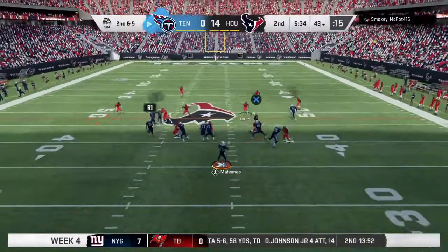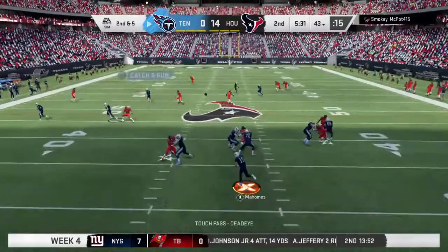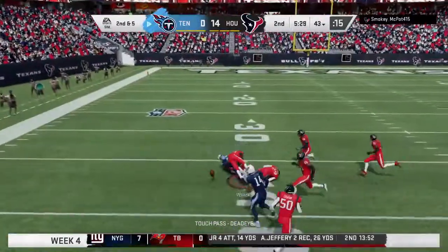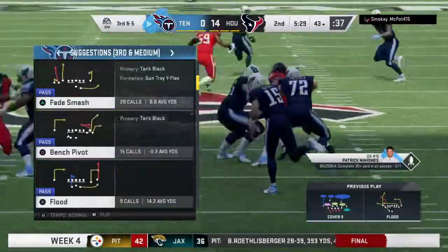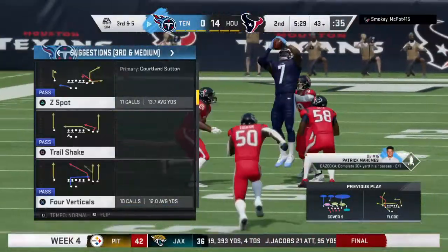Throwing again on second down. Mahomes. And that is incomplete. He couldn't hold on through the contact. Well, he kind of forced that one there, didn't he?